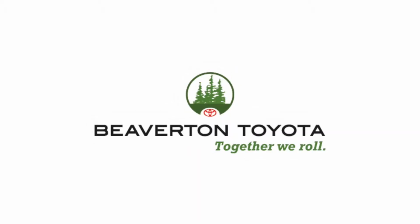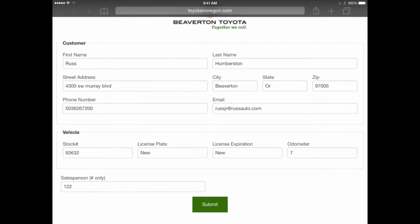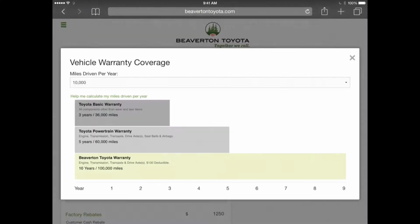Hello. Today I'll be walking you through Beaverton Toyota's customer-facing portion of our digital sales process. This write-up is generated automatically by a sales consultant when a guest has selected a vehicle.